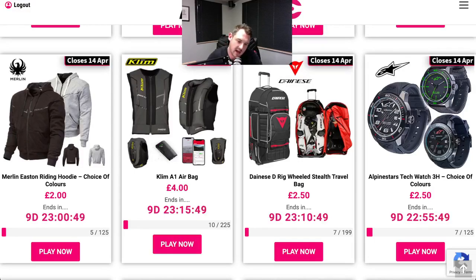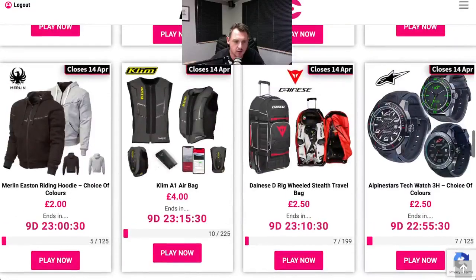Then there's the Alpinestars Tech Watch 3H. This is quite a popular prize. We haven't been able to get hold of these for about a year, pretty much. So we finally got hold of some. And you can have a choice of colours on that: green, the white face, or the black face. Seven tickets sold out of 125.